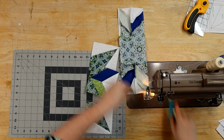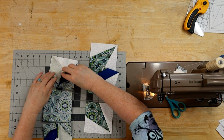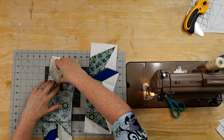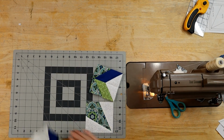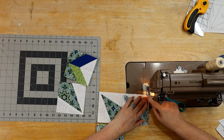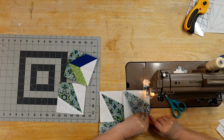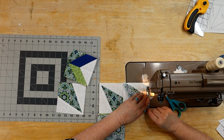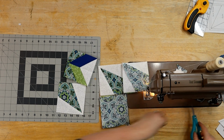Okay. Oh, and I forgot this. Oh, I forgot to press the other one open. Oh, hang on. I'll just press this one open real quick before I sew on the next row. There. I do a lot of finger pressing because I find it helps the fabric go the direction I need it to go before I get to the ironing board. Okay, so I'm lining up the edge. Works nice. Line up the bottom edge. Yeah, it goes nice. Everything's going to go nice. There we go.